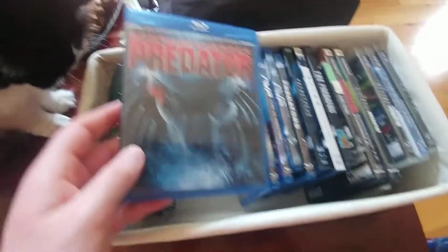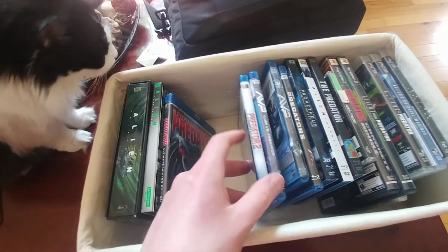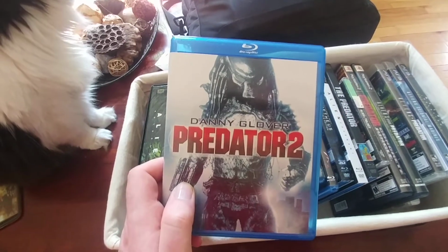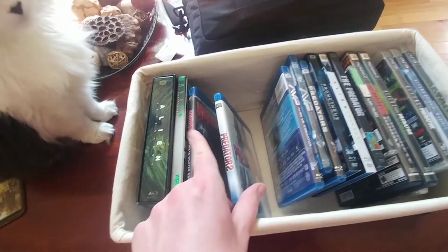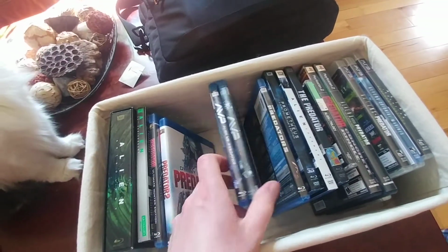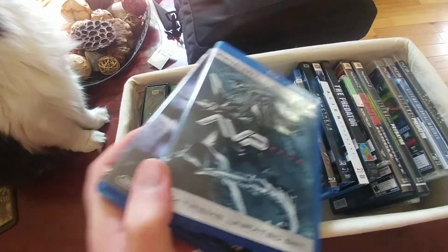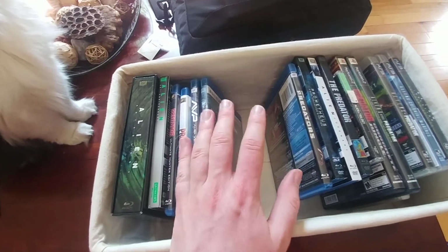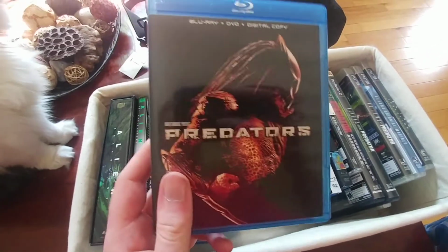Okay, next up we got Predator, the Ultimate Hunter Edition on Blu-ray, Predator 2 Blu-ray. I think I got these for like Christmases. But you know, good. Still need to get Predator on 4K. The 2 AVP films on Blu-ray, you know. And I should say, these are films I never had on DVD. I only got these on Blu-ray. You know, Predators.